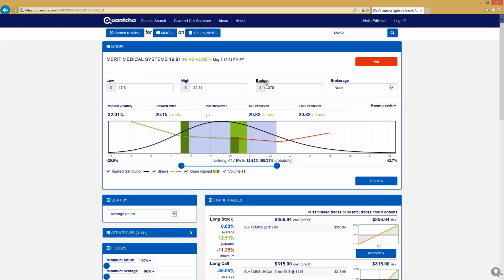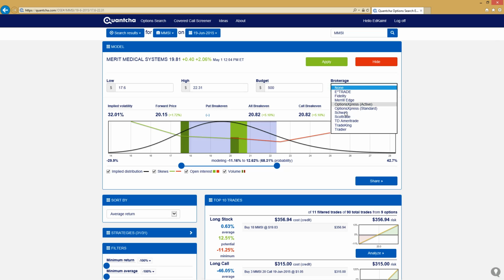And I'm going to set a budget here. We'll start off with, let's say, probably about $500. We're not going to be too aggressive on the trading here, just because of the fact that liquidity is not great. So if things go sideways and we want to get out of it, it's going to be tough. I'll also select Tradier as our brokerage, so we have all the fees and stuff modeled in, and we can click through to place a trade.